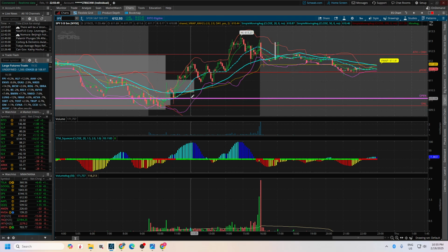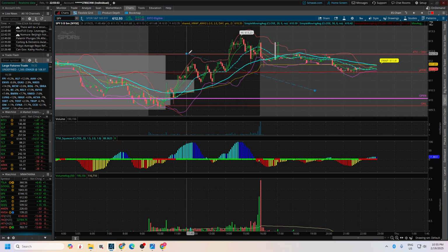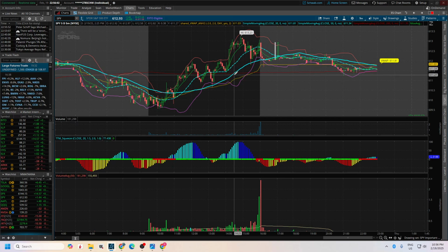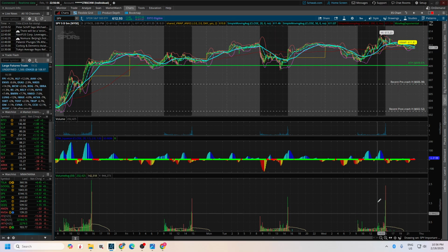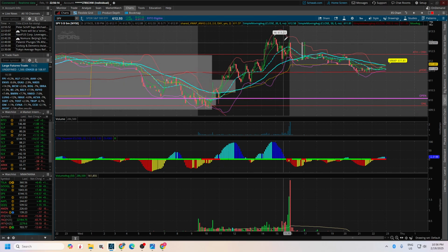Now the next one was SPY. This one was really difficult to trade. Let me see. Too many drawings. Let me put one without drawings. Okay. Again, it has a lot of drawings. I actually want those drawings because it shows where it opened. The purple one is where it opened.